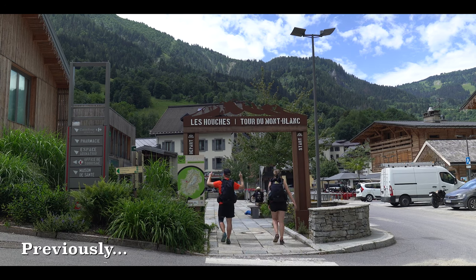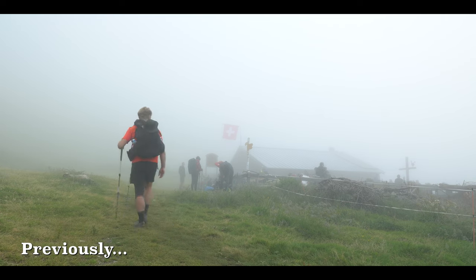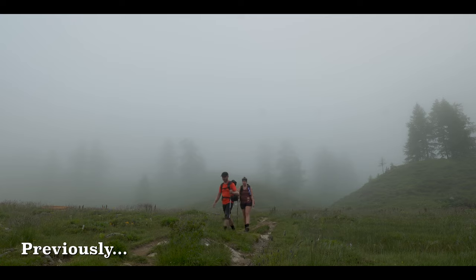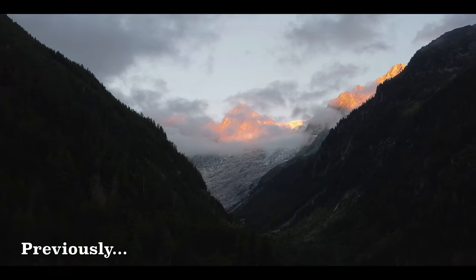Previously on the Tour de Mont Blanc series. We had a technical and wet climb to reach the Bovine Hut, where we were hoping for an amazing view. This should be a really panoramic view with lots of mountain ranges behind us, but as you can see, we're into the mist. Despite the mist, it was still a beautiful day, and we got rewarded with a fantastic view on the Trient glacier.